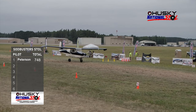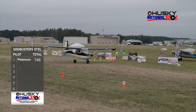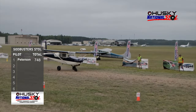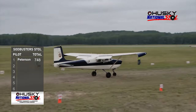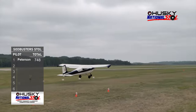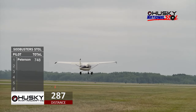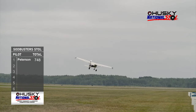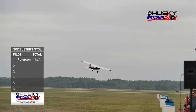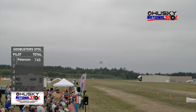The colonel takes the salute. He's rolling. The line judges are all standing at attention. Looking for a possible early surprise takeoff. Nope, he holds it. Gets a good one in the books. He does at around 280. We'll see what the judges officially relay down to us. 287. Good one, colonel. All right, Jeff's back on final.